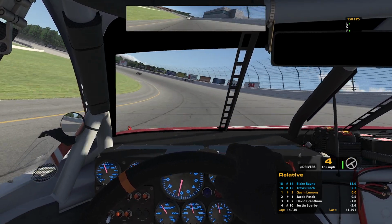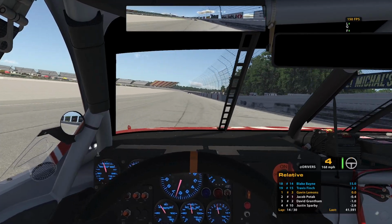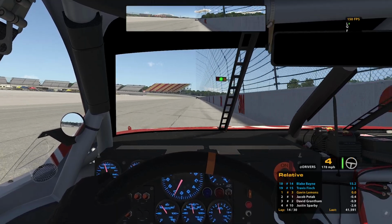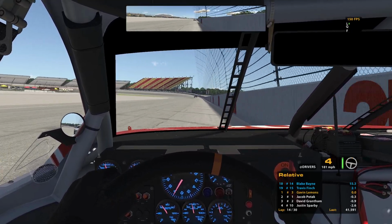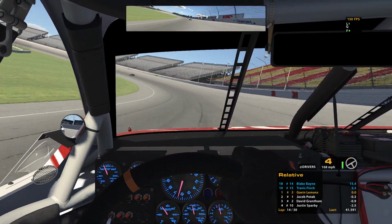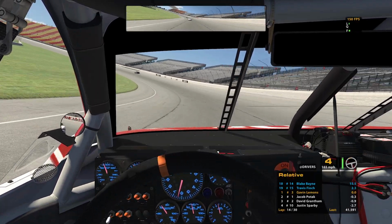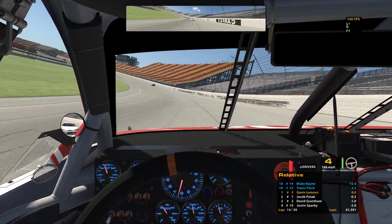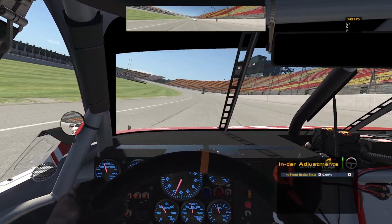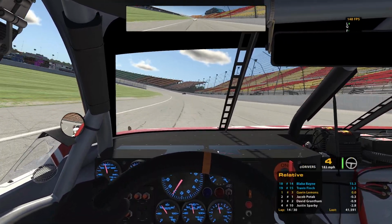Oh, it's tight. Holy cow, it's tight all of a sudden. That was the worst corner we've done so far. Yeah, we were not saving tires like the 1 and the 2 were. But we expected that to be the case. Let's go ahead and move the brakes back. It's not going to help us too much, but it will help us a bit.